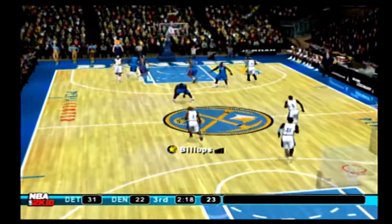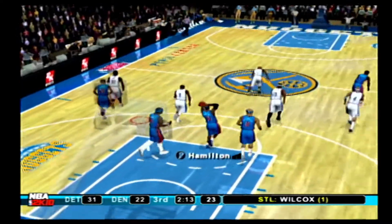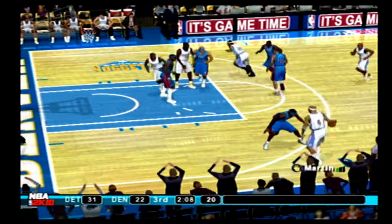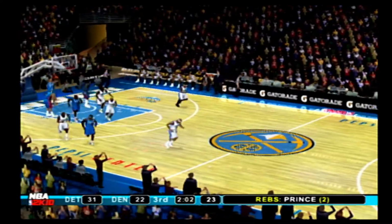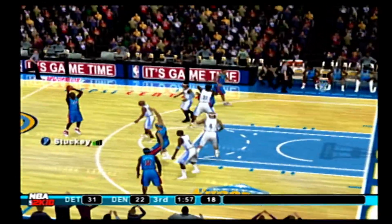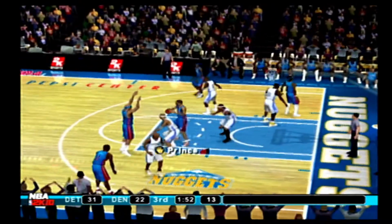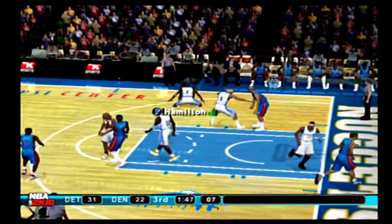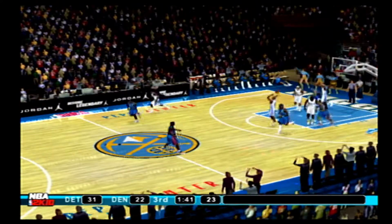Lob to Billups. The Nuggets bring it up. Can they finally knock one down? Skipped it to Anthony. To Stuckey. Mark jumped in front of the pass and came up with the steal. To the outside. To the high post. 8 feet out. Missed. With the bucket here, could make it a double-digit game. Feeds it to Stuckey. Inbounds to the middle. Feeds it to the left side. Inbounds to Villanueva. Hamilton can't extend the lead to double digits.